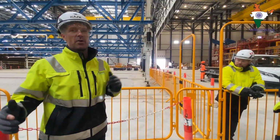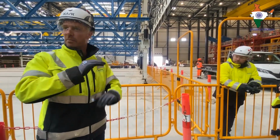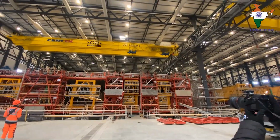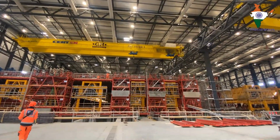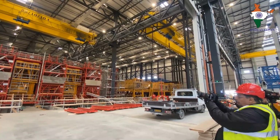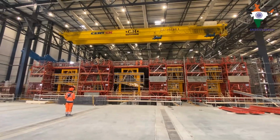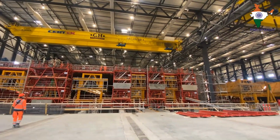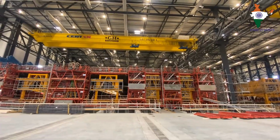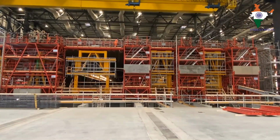A full cast takes around 30 to 36 hours. And that will be casting non-stop because we will not have any cold joints. So that will be a cast from the beginning to the end with no stop in our system. It will be removed and pushed that way out.